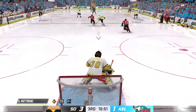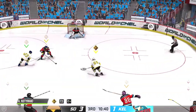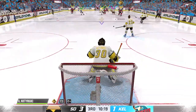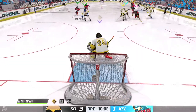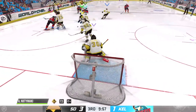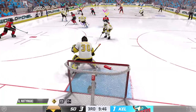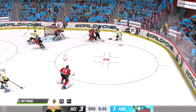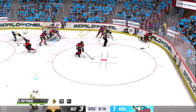Got him. Picked up by Foster. It's a chance on the rush. 2-on-1. The Rockets take possession in the defensive end. Quick feed to Melnick. Puck scooped up by Smith. And now it's grabbed by Gunther. Here's the scoring chance. 2-on-1. Can't find his man. Beefini levels him with the hit.